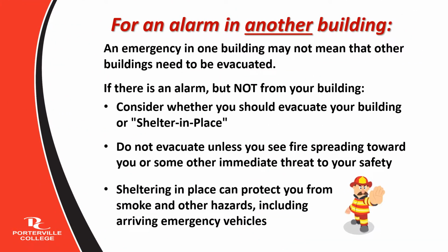Please remember that an emergency in one campus building may not mean that other buildings need to be evacuated. If there is an alarm but not from your building, consider whether you should evacuate your building or just shelter in place. Do not evacuate unless you see fire spreading toward you or some other immediate threat to your safety. Shelter in place can protect you from smoke and other hazards, including arriving emergency vehicles.